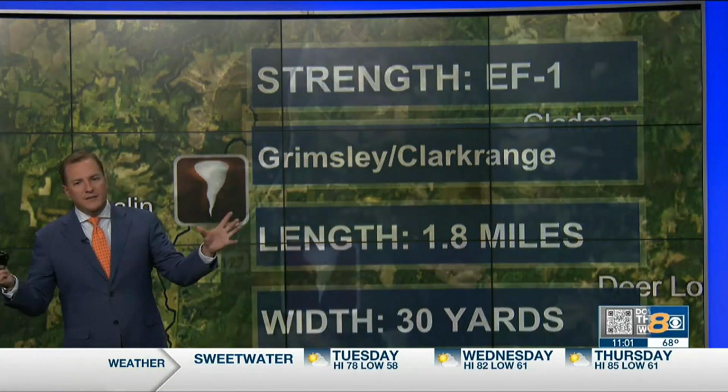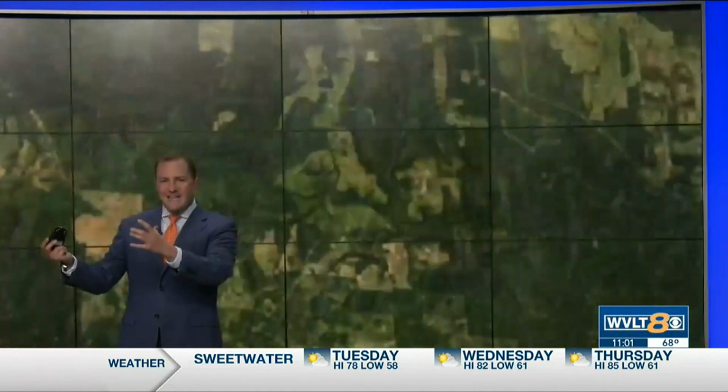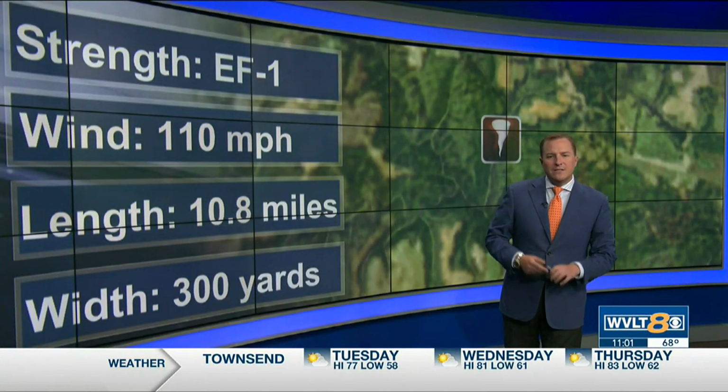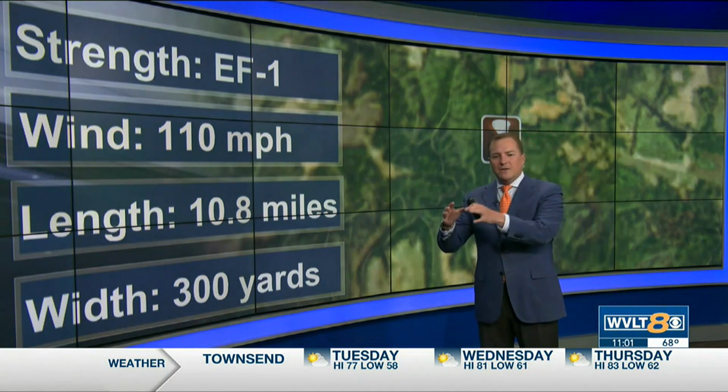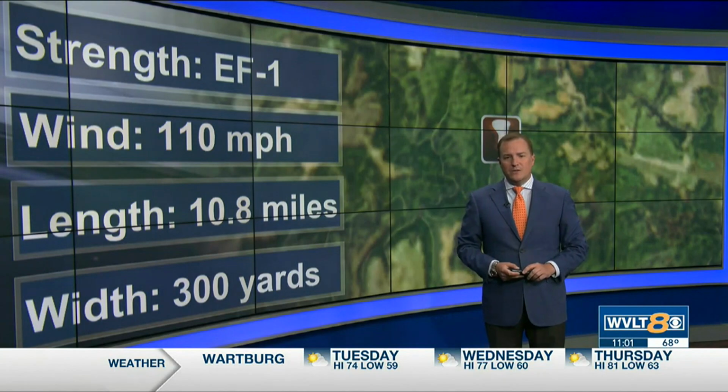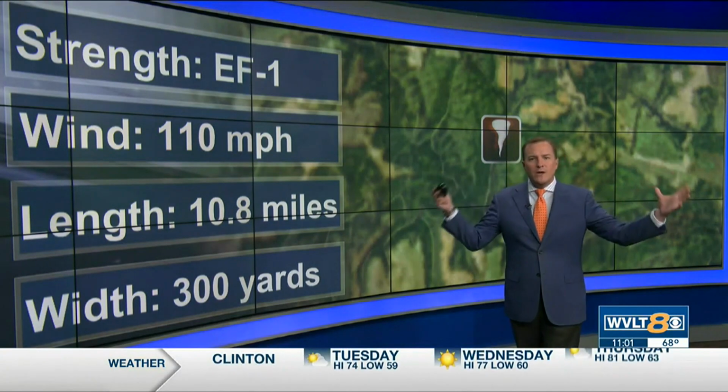But a totally different story at the highest end of the EF1. Let's head over here. 110-mile-an-hour winds, 10.8 miles long, and this number leaps off the screen. It's a miracle nobody was hurt. A populated area, 300 yards wide. Now, you think about that. 3 football fields, right? That's pretty big for no one to be hurt.